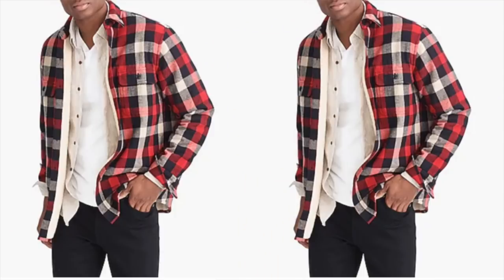Now of course, you gotta love flannel for the fall. Flannel and fall just go together. And with the Sherpa lining that's gonna keep you warm, this one is a no-brainer. Smooth, cool, stylish, and gonna give you some warmth. Can't go wrong with this J.Crew Factory Sherpa lined jacket that's only gonna run you $75.